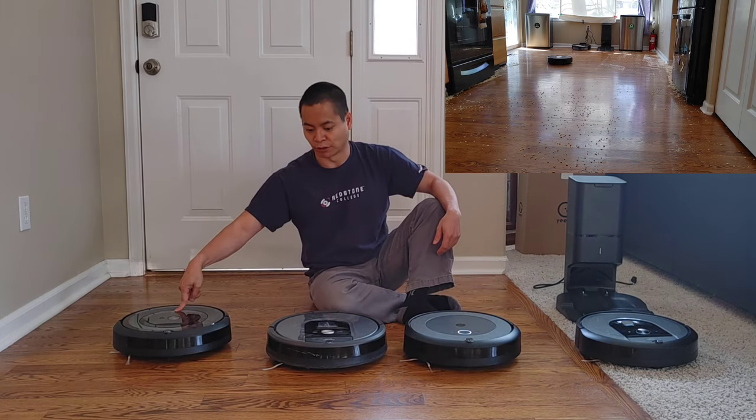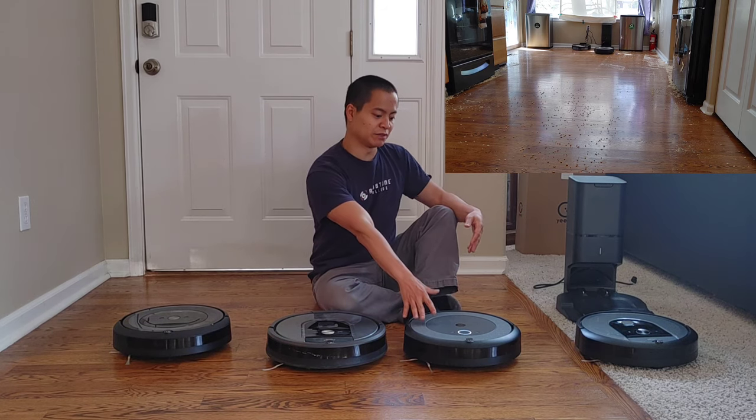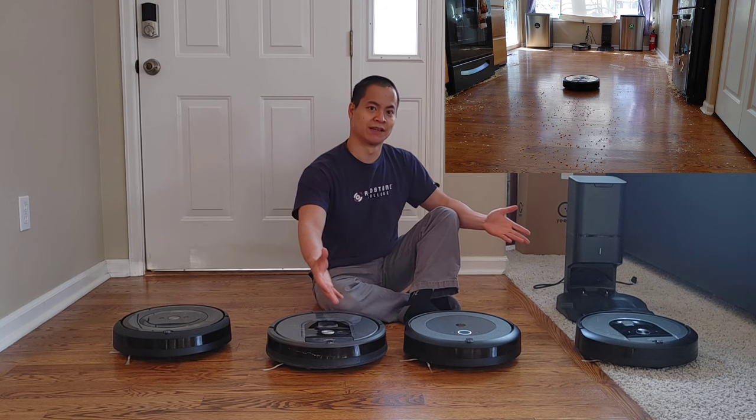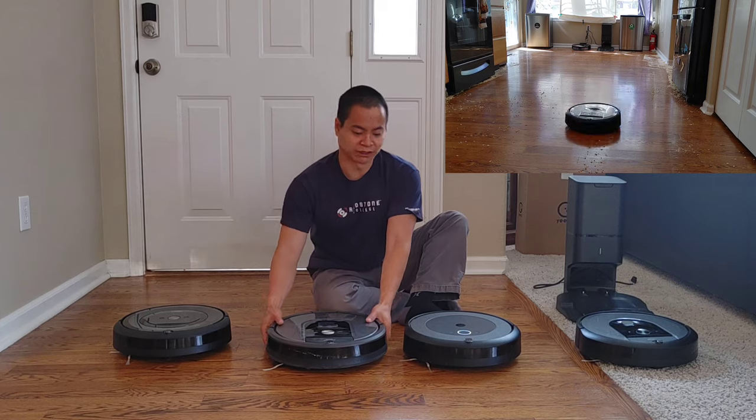Okay, so let's talk about the navigation differences. You got the iAdapt 1.0, you got the iAdapt 2.0, and I have no clue what this is. They don't even mention the iAdapt, they just say it's smart navigation. And we got the iAdapt 3.0. All right, so let's go ahead and swap these guys over.